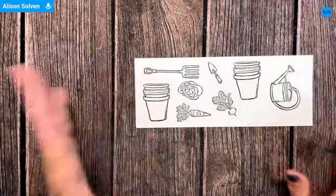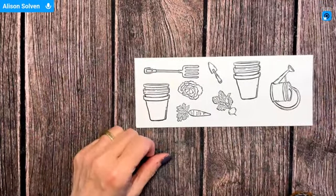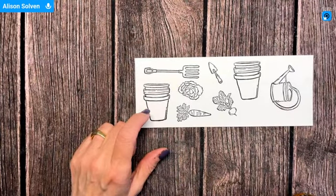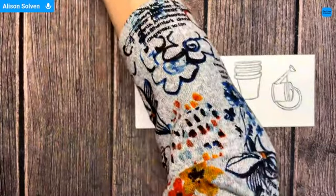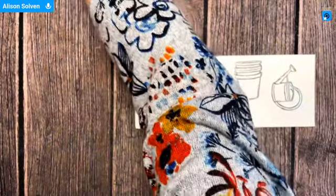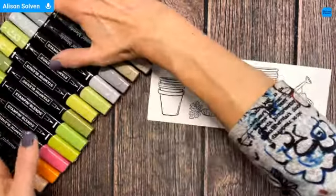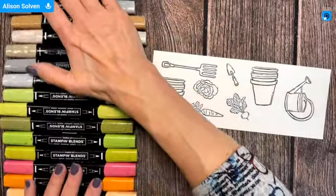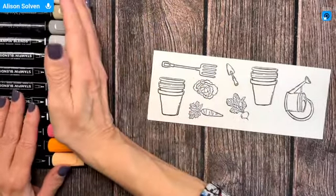Okay, now coloring. You can use whatever colors you want. You can also use whatever medium you want. If you want to use watercolor pencils, go for it. If you want to use ink with a blender pen or an aqua painter, go for it. They will all look lovely and give you a very different look. I'm going to go with my favorite, and that's the Stampin' Blends. Look at all these colors. Oh my gosh. Right?